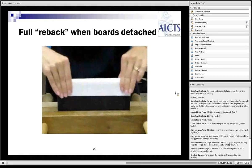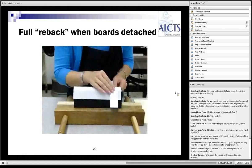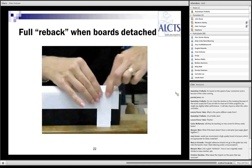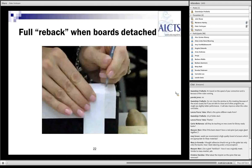Thinning the glue down with water makes it easier to spread, but at the same time, that water will evaporate fairly quickly, and the glue will dry a lot faster.